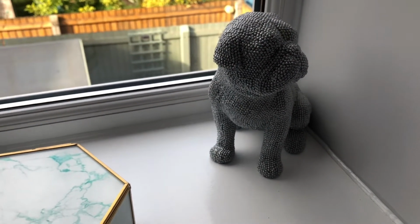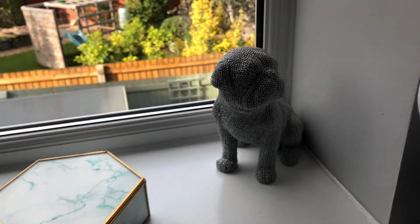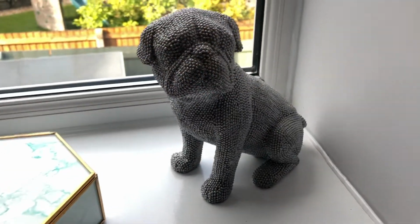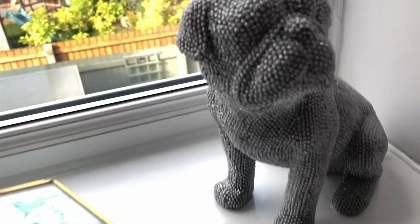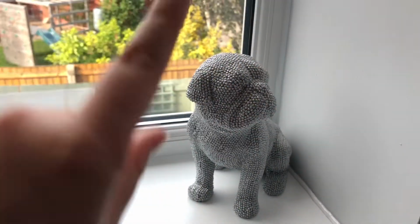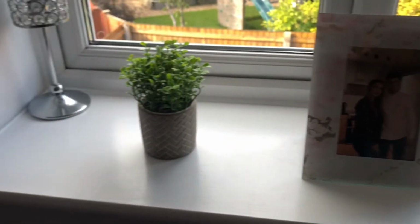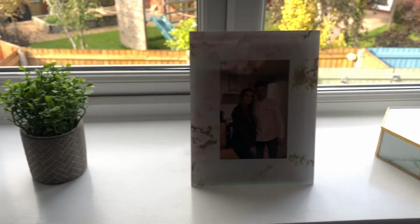And then this cute little pug, which is all glittery. And this is from HomeSense. I actually got this for Christmas from Callum's mum. Anyone who knows me knows I'm obsessed with pugs, and this pug is just unreal, so sparkly. So he just has a little place in the window. So yeah, that is the windowsill. I'm very happy with it, actually.